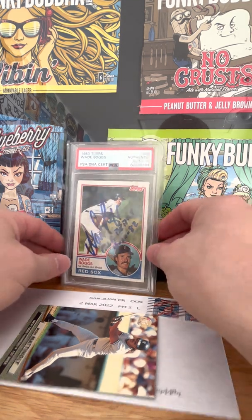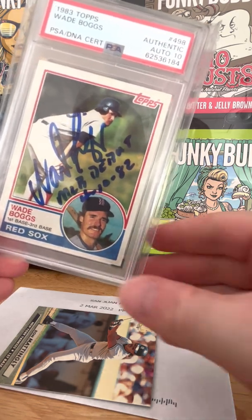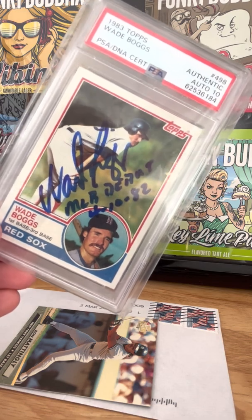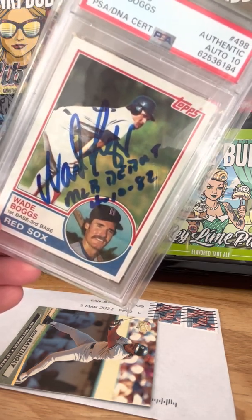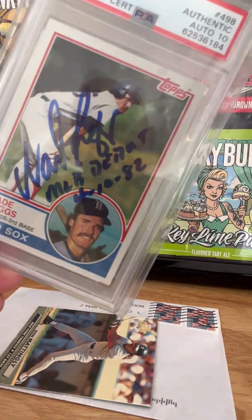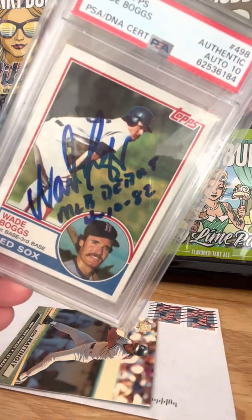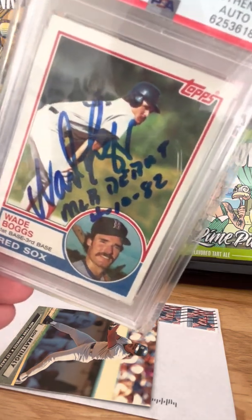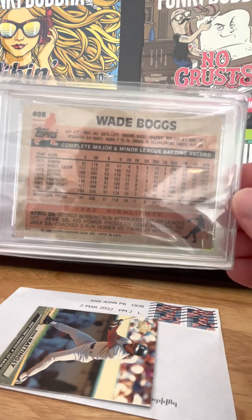That brings us to this Wade Boggs. I picked this up with my entire $100 budget at a card show. I was walking around. I had my eye on this for quite a while on eBay. I love the inscription because his debut is my birthday. They had this for $125 on eBay. I was thinking about it. I really wanted it.